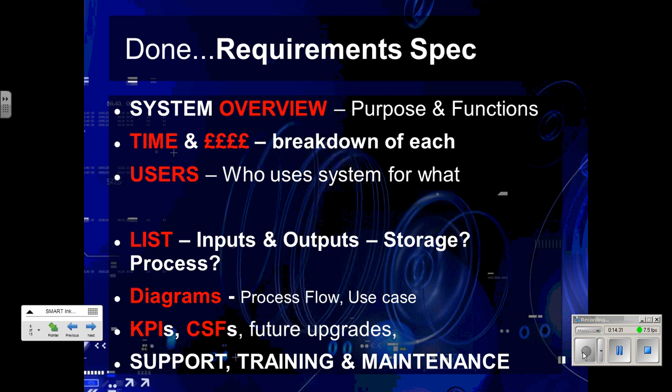Yeah, so it's one of these things which is so obvious that unless you're used to thinking in systems that way, you might struggle. But yeah, list them. List all your inputs, list all your outputs, all your processes, and the stuff you need to store. And this would also still be part of your requirements set.